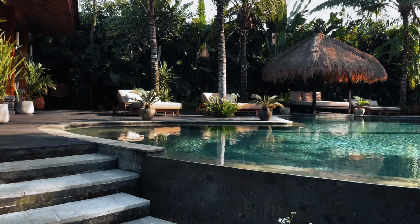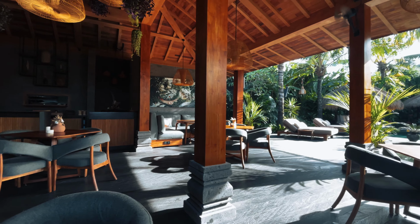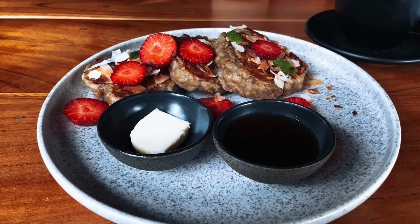I just ordered their banana pancakes and a vanilla latte, and the vanilla latte is very, very good. I would highly recommend getting this. I think they've got a couple of other flavours on there as well, like caramel. So yeah, I'm just waiting for my food to come out now.